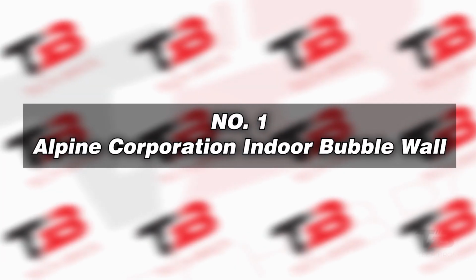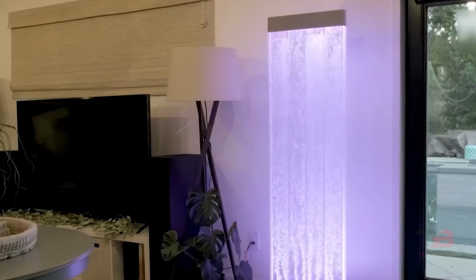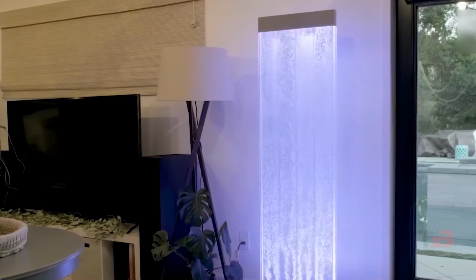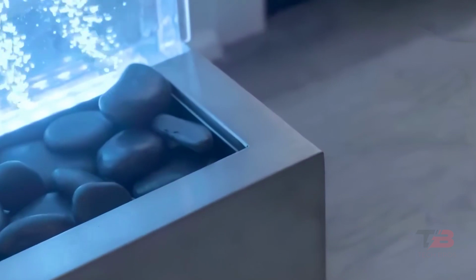Number 1. Alpine Corporation Indoor Bubble Wall. Turn water into a captivating decoration with this bubble wall. Watch bubbles dance, accompanied by a soft light show that changes hue. It's a soothing addition to any workspace or a delightful way to start your day.